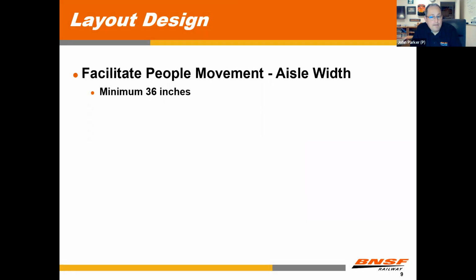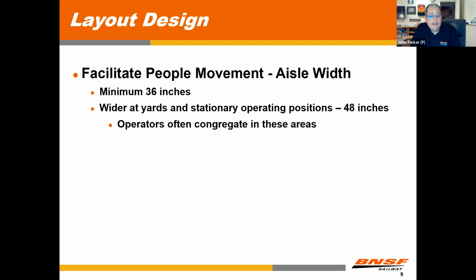And facilitate people movement. I have chosen a minimum 36-inch aisle space, generally speaking. It's much wider at the yards and in stationary operating positions, generally 48 inches, sometimes a little bit larger than that. That's because this is where people come in and pick up their trains. Maybe they wait while somebody's doing some work in a yard. Maybe there's a busy area where people are passing to and from different areas of the layout. So those areas I've designed specifically at least 48 inches.